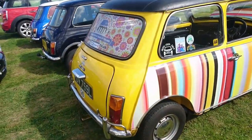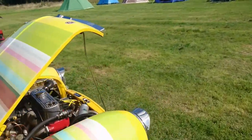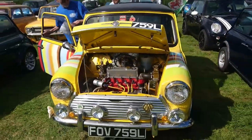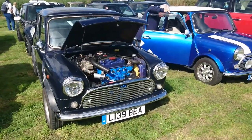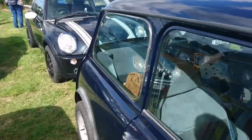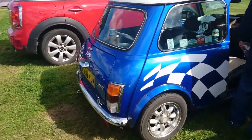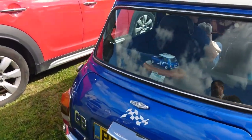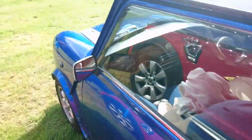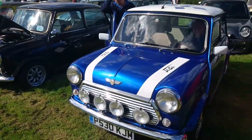Ooh, it's a Mini 85th, it's the first one I've seen of these. 72, 73, I don't mean stuff like the old Austin 7 and the Morris Mini Minor, I mean from one... that's 850 on the back. 1993 to 1994. Ooh, Mark 7 Cooper. Some natty graphics on it. Lots and lots of spot lamps.